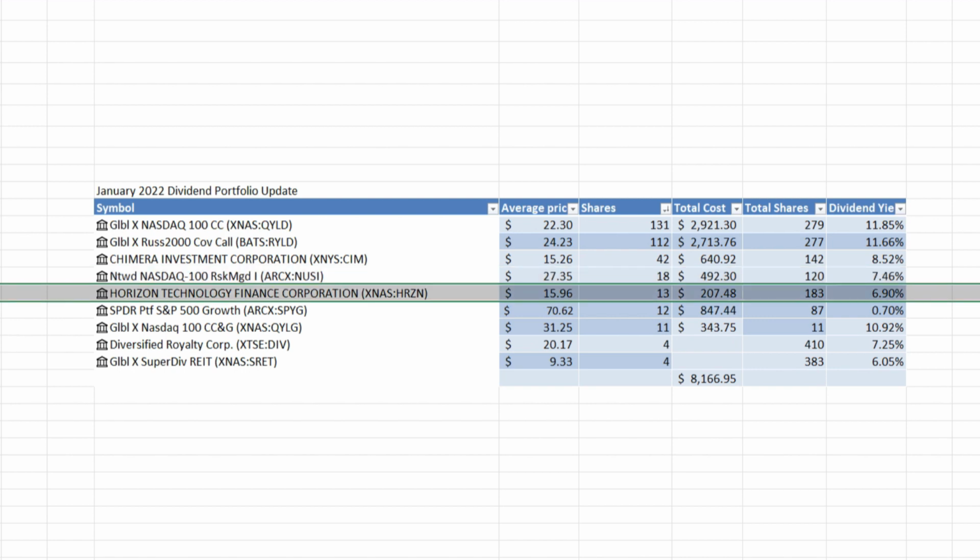Then we have Horizon Technologies. I also decided to finish up this position. I spent $200 on 13 shares, bringing the total in the portfolio up to 183 shares, which is more than enough for it to purchase 1 share per month on its own.